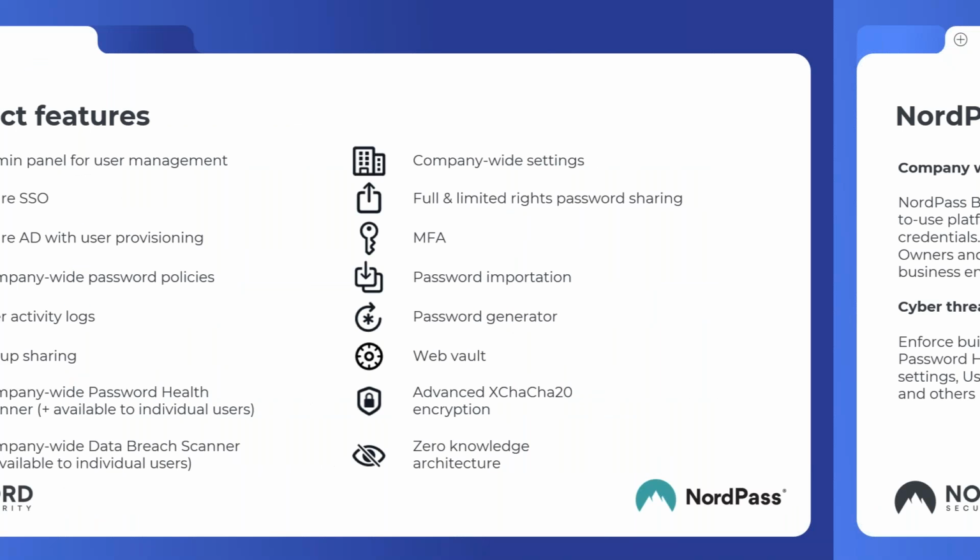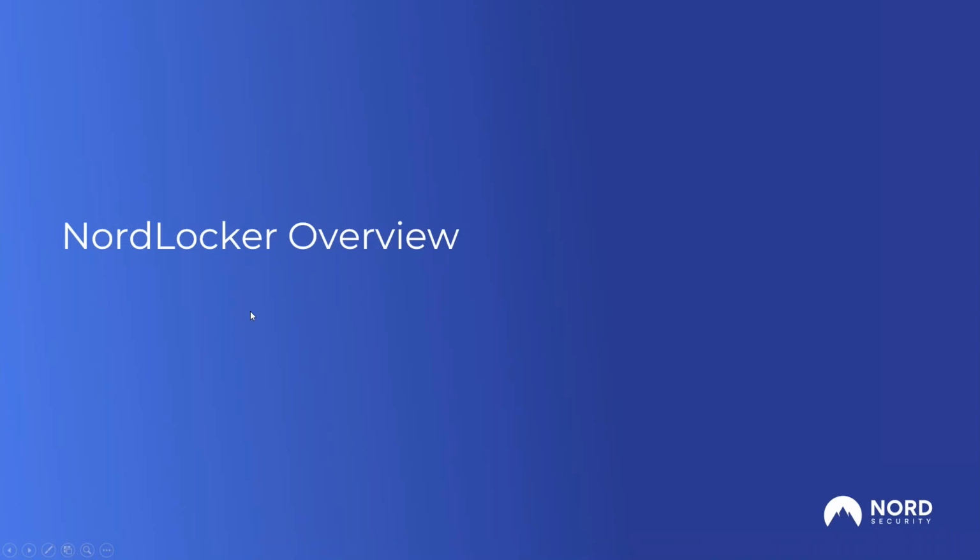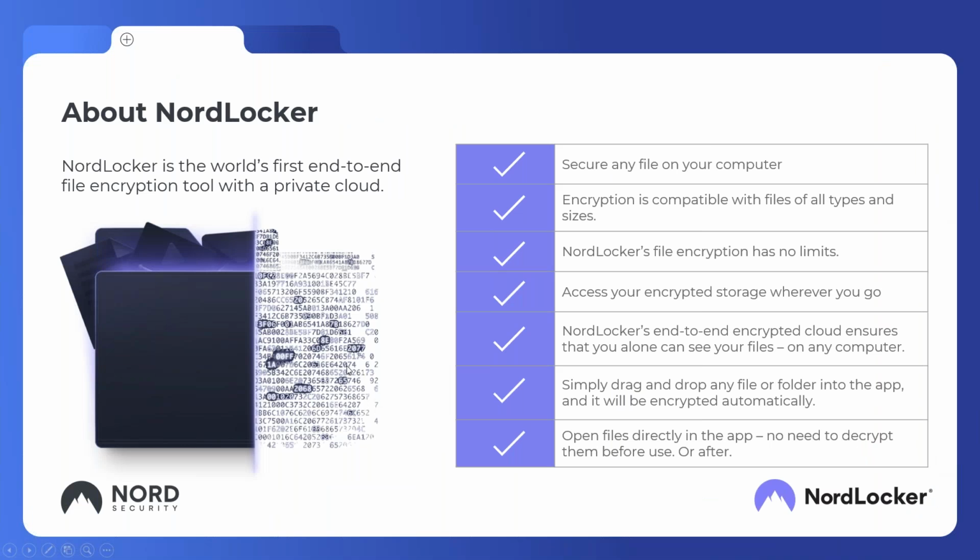Okay, so let's go to LogLocker. LogLocker is an end-to-end file encryption tool with a private cloud. You can just imagine it's a cloud drive, but it is fully encrypted. Because when you are using Google Drive, there's no encryption. Of course you can use client encryption software to encrypt it and put it in Google Drive. And then when you want to use it, you use the client-side encryption software to decrypt it. But this is not flexible enough because you may not have the agent installed on, like, a mobile phone, whatever. But with LogLocker, because all encryption happens on the cloud, you can use it anywhere.